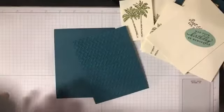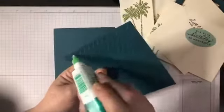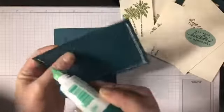Okay, so our embossed piece, I'm going to use my liquid glue to get this down.